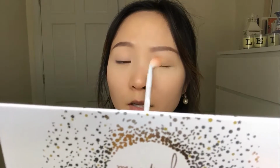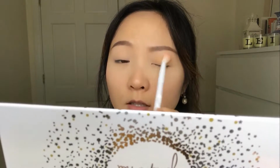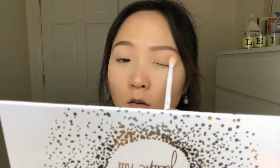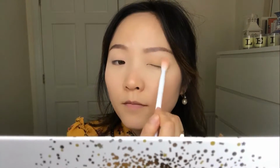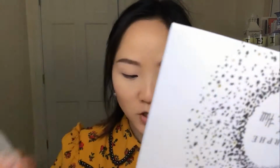It definitely blends well. I just picked a teeny tiny bit of eyeshadow. Get more. Change a brush.